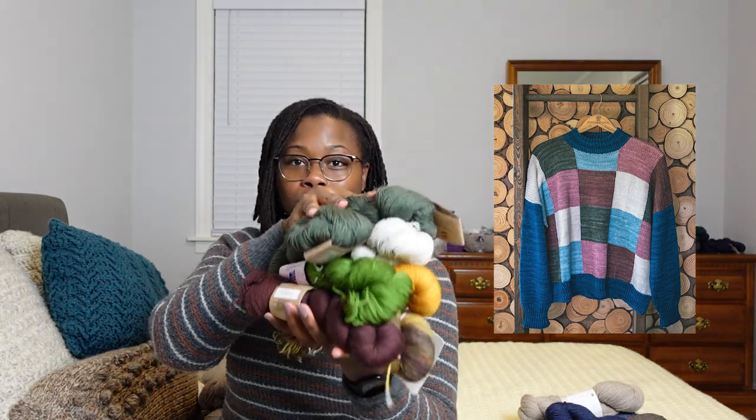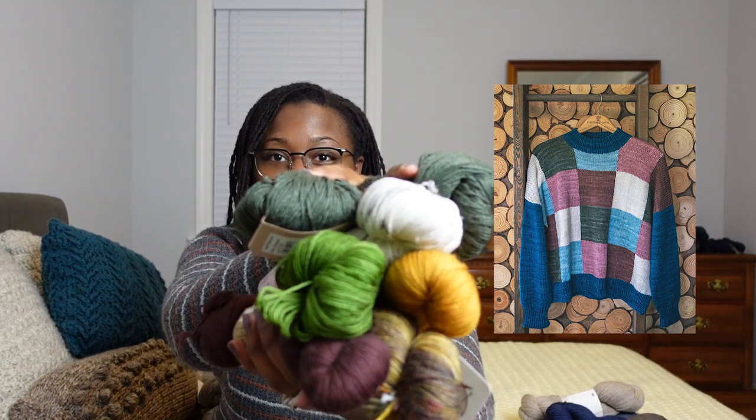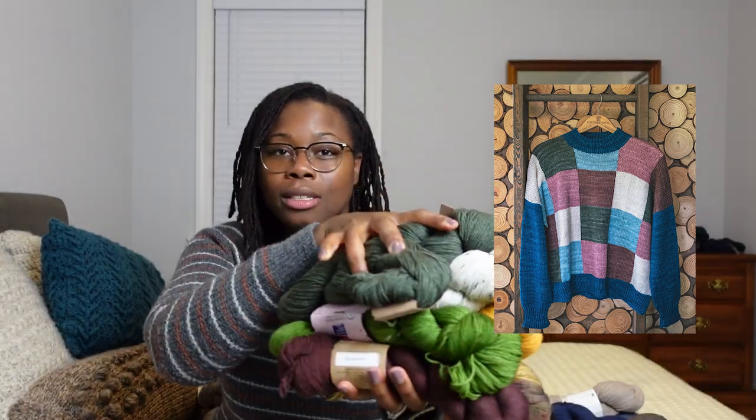I have 6 different colors of yarn, 7 total skeins. This is what they look like. So I'll pop in a picture of what that pattern looks like. But the sleeves are solid colored.